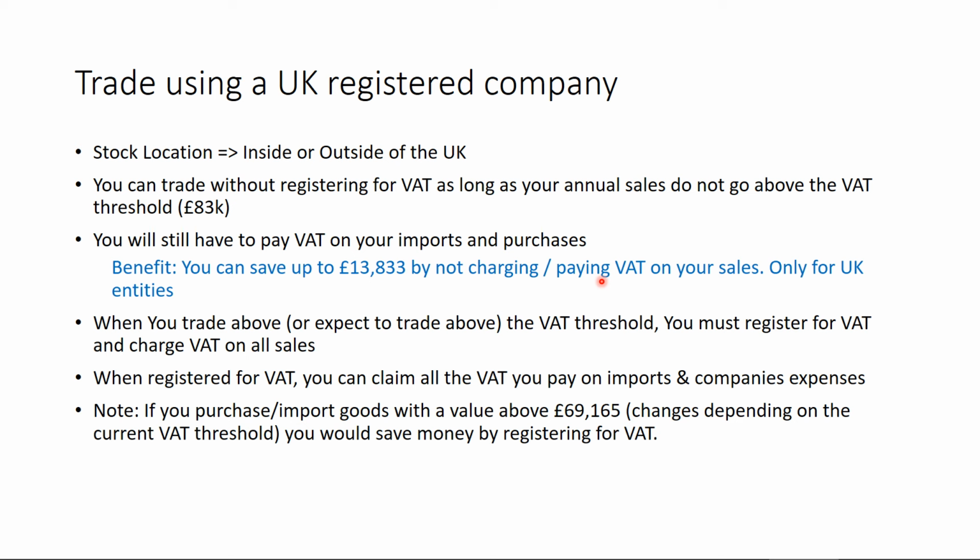So as a UK registered company, you have the option of storing your stock inside or outside the UK. Most of the time you're probably going to store it inside. But here's where the difference comes in now. When you're a foreign entity trading in the UK, with stock in the UK, you have to register for VAT immediately. Well, if you're a UK company, you don't. You can trade up to £83,000 in sales. That's the current limit, does change each year. But you can make that amount of sales without having to charge your customers VAT.